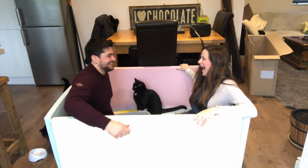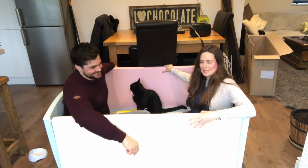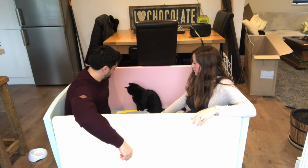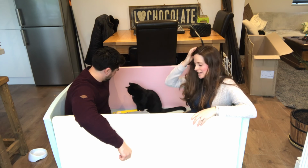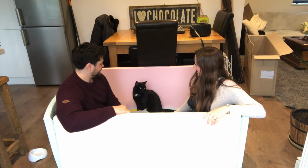This is our bathing pool. No, this is a bumper mat. We'll just explain first. This is Bumper Mat, bumpermat.co.uk. We got sent this to have a little review to show you guys. It's a great pen for a little baby. Or cats. I quite like sitting here myself. It's so comfy.